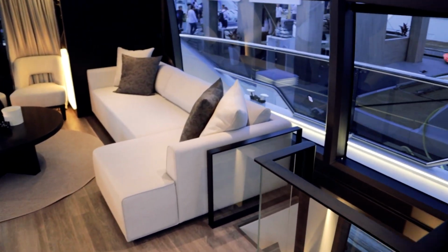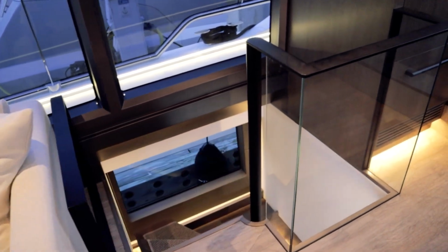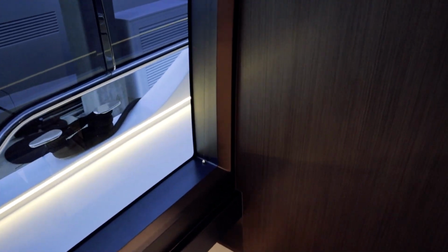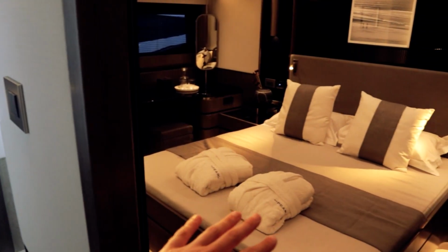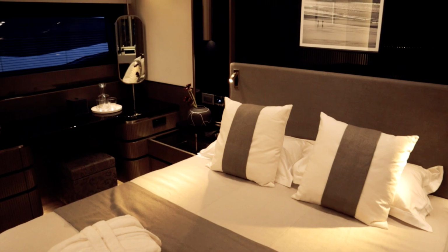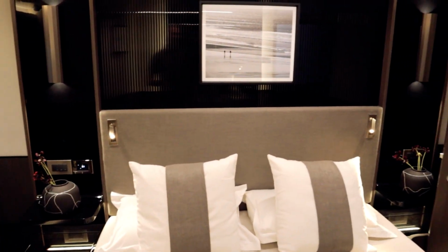Heading this way, we are going to head down this little spiral staircase that's actually really cool into the other staterooms and check those out real quick. So we get on down here and there's a few things to check out. Immediately to our right is what they would consider the other master stateroom. If the owner did not choose to occupy this, you would then call it the VIP stateroom. Very similar styling and I absolutely love it.